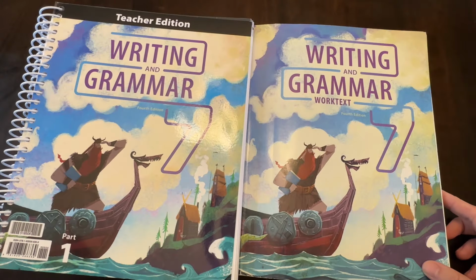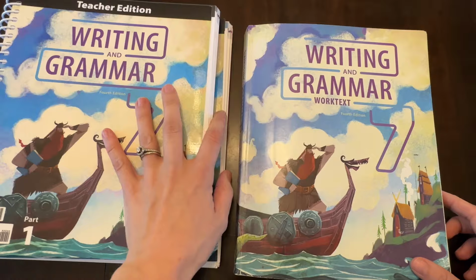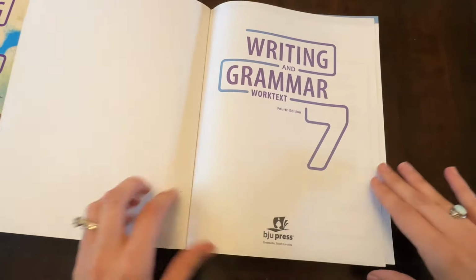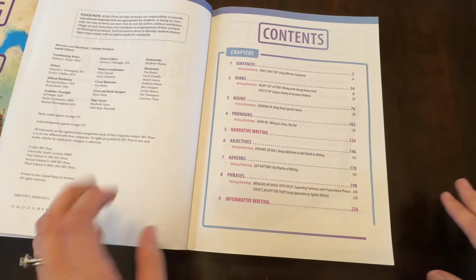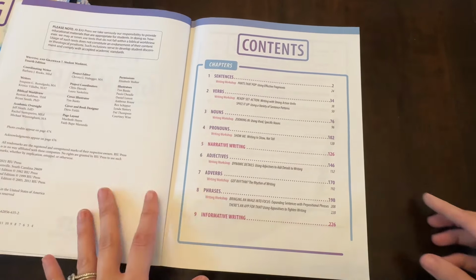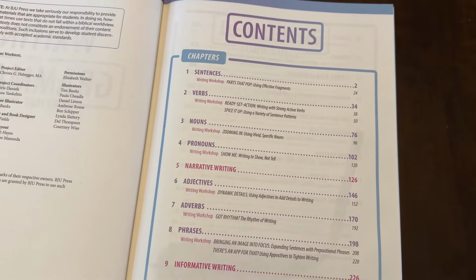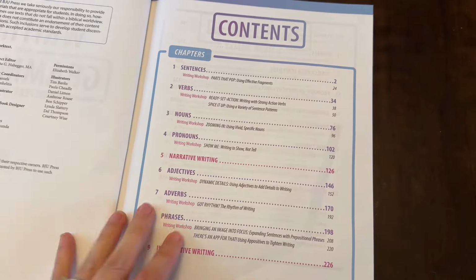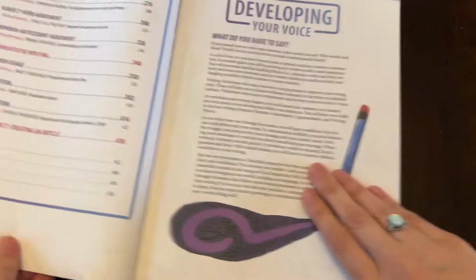We've only been doing this for a couple weeks, so I'm not 100% proficient at this, but I've used BJU Press before. Last year, I used it with both of my girls, and we're using it again. So how this is laid out, the chapters are one chapter each. It's very strong in grammar for this year.